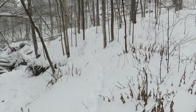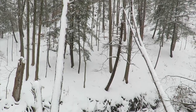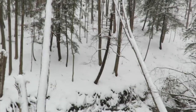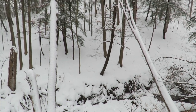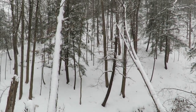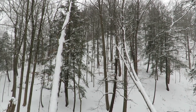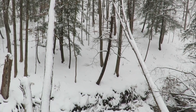Okay, I gotta turn the camera off for a bit and we'll move on further again. All right, so we're about halfway there in the valley, going toward Buttermilk Falls. And I'm just loving the way these trees have fallen and the snow that's fallen overnight on them in the last 24 hours. I can't get over how beautiful it is in here.